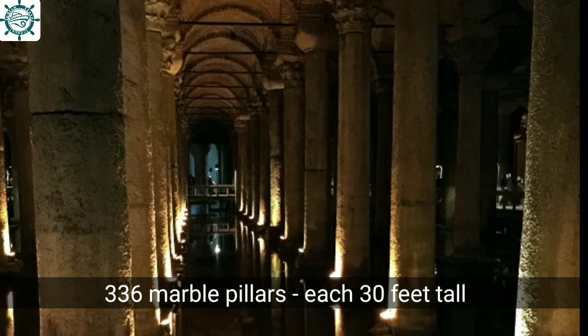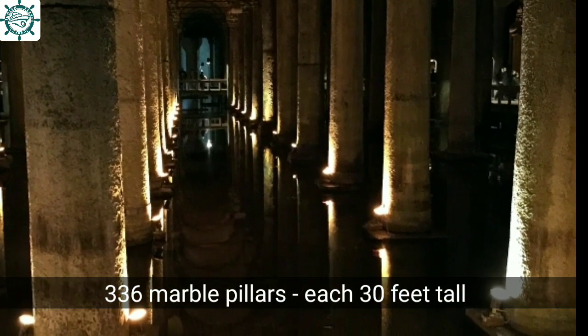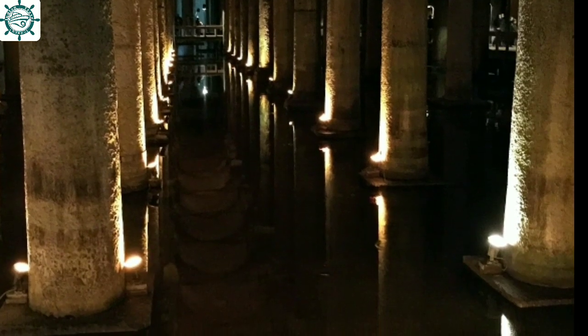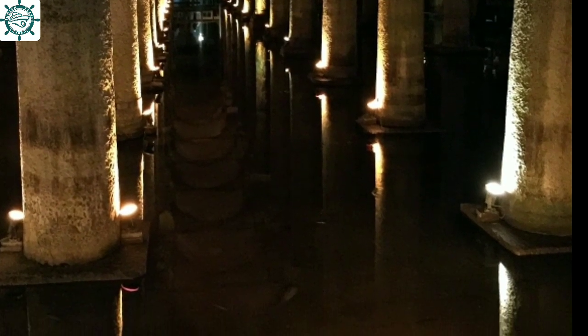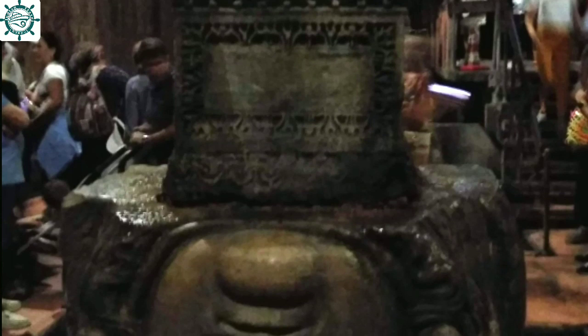Most of these pillars are plain without any engravings except for two. On one of the pillars, along with the ancient symbols, there are engravings of tears flowing down. Ancient texts suggest that the tears engraved on the pillars pay tribute to the hundreds of slaves who died during the construction of the basilica system.